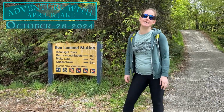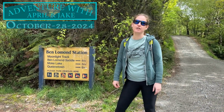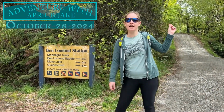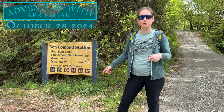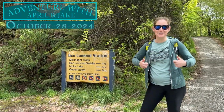Good morning. It is Monday, October 28th, and here we are at the Moonlight Track out in Arthur's Point. Me and Jaren are going to head up the Moonlight Track to the Lomond saddle and then head back down. We're still debating if we're going to make it all the way down via the Tiki Trail or head down to the gondola. So we'll see how our feet are feeling. Let's go on an adventure.